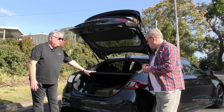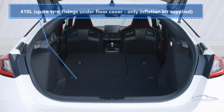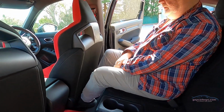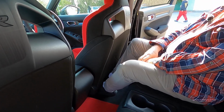Yeah, inside the boot, you can see that there are the mountings there for a spare wheel. You'd be able to fit a spare tyre in there, but there's nothing but the kit. David, there's quite a lot of room in the back. You're not a short man by any means. Plenty of leg room and knee room here, a little bit cramped under the feet. I could probably raise that seat, do you think?